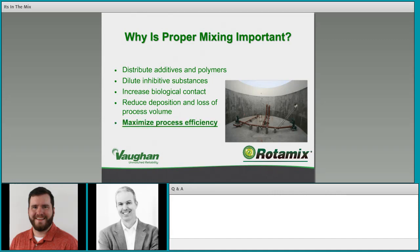And then lastly, you want to maximize process efficiency.